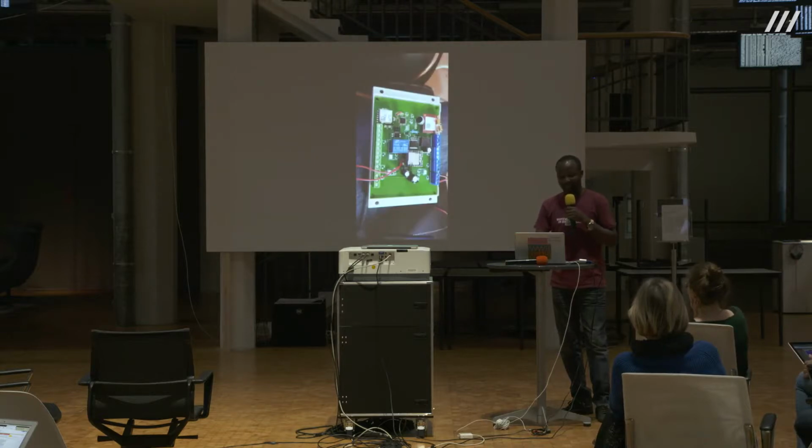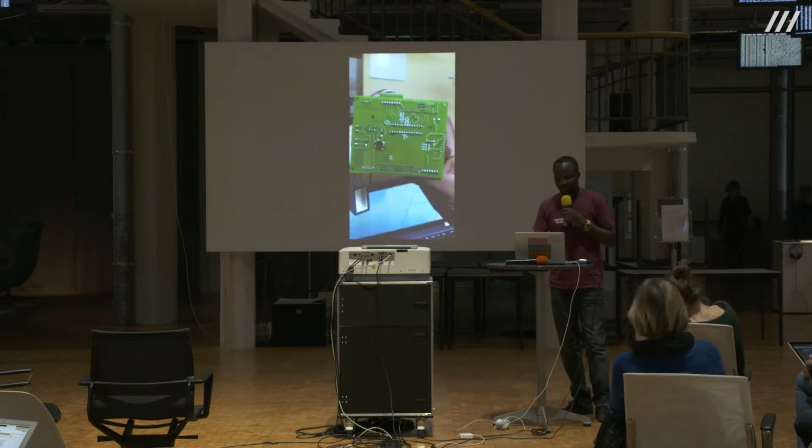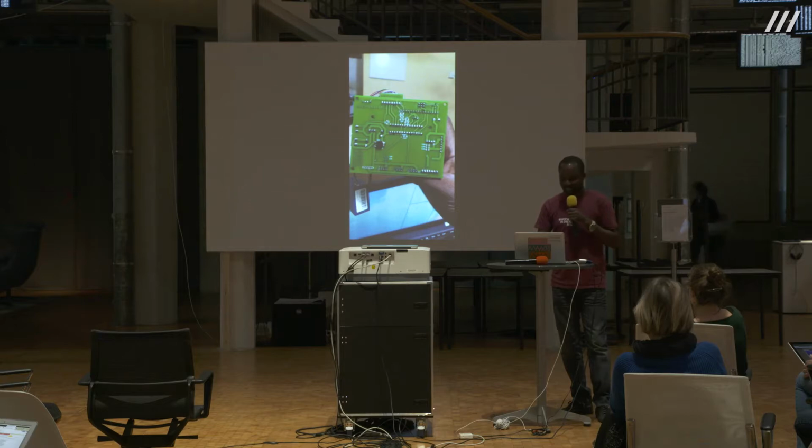This is another picture of a project we worked on. We use this one for home automation. Yeah, this is another picture of it. And then this is the bottom of the Canopy board.